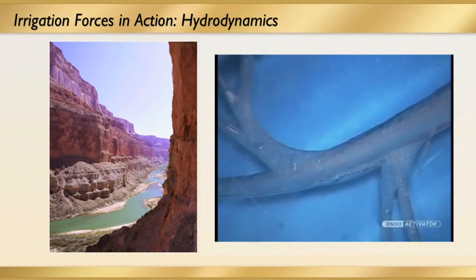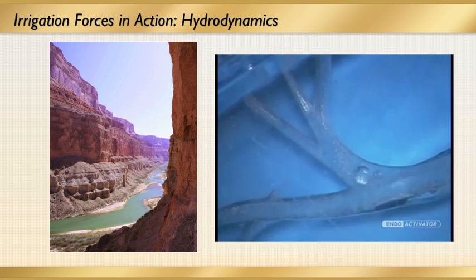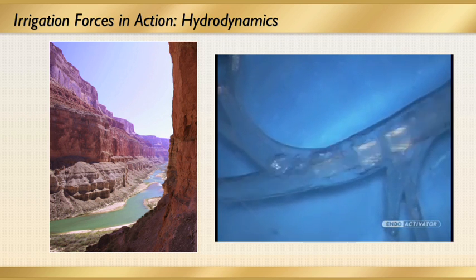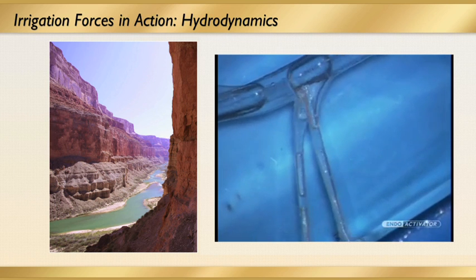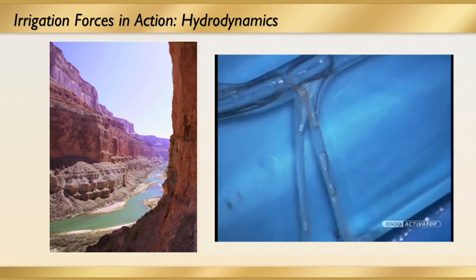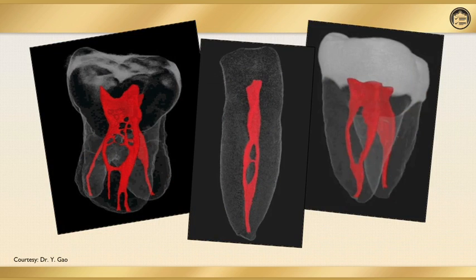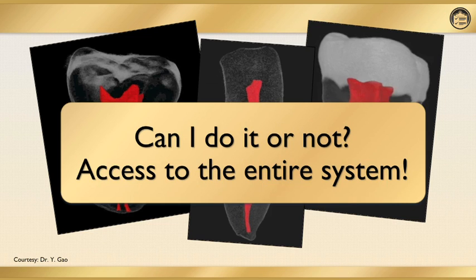And in endodontics, we have the same ability to use the forces of hydrodynamics, especially using an EndoActivator. This cleared tooth shows how the solution moves. The air bubbles are in there and they create movement of the fluid, which cleans out the canal, lateral canals, accessory canals, and fins and isthmuses, which we could not do unless we had some type of hydrodynamic fluid movement. So the question is, can I do it or not?